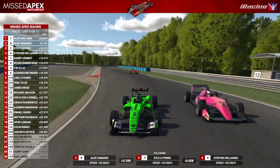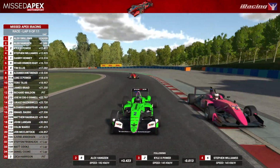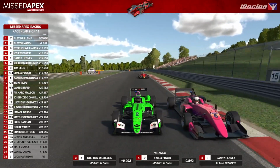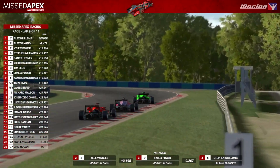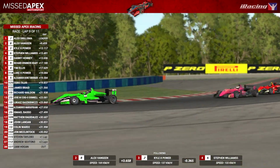That is bravery in the extreme. Through the right hander now. Power's got the line, but Williams trying to brave this one out. Side by side still towards the chicane we go. And Power will have the inside line again and brilliantly takes third place. Now Danny Henney is on the back of these guys and wants to get in the action as well. Brilliant move from Power.